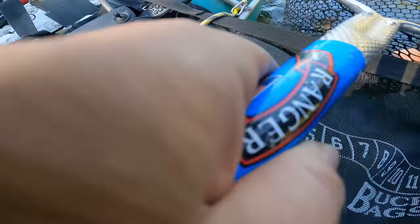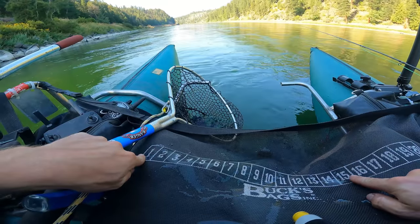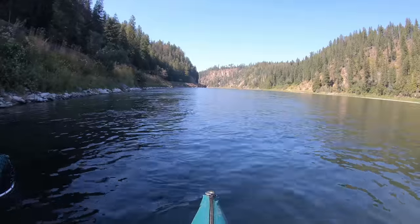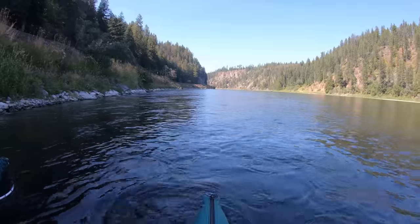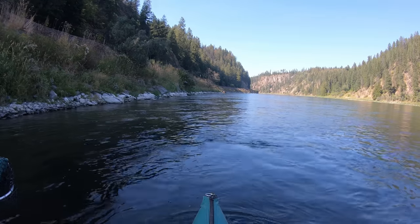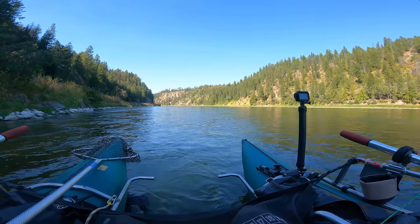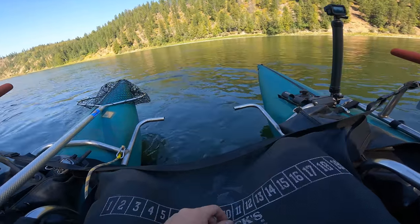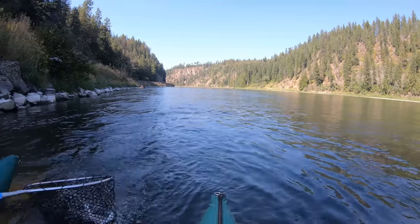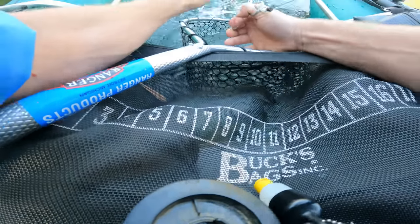All right, guys, look at this. This is a nice fish here. All right, let's see what we got here. Oh, he's gone. That was probably a 16-incher. I'd say, yeah, 15, 16. Oh! Keep him on. This is an okay fish too, I think. Oh, I'm dragging that motor. Alrighty.